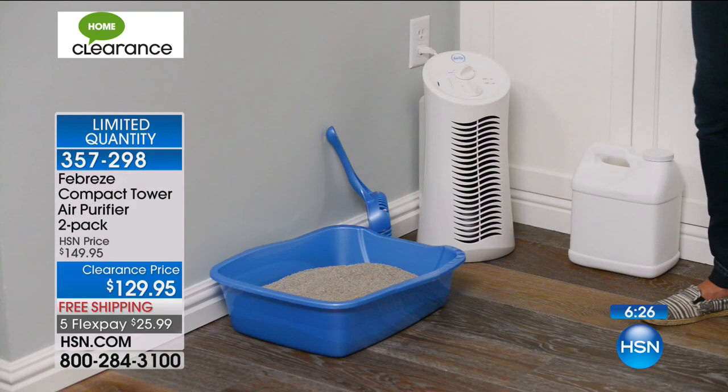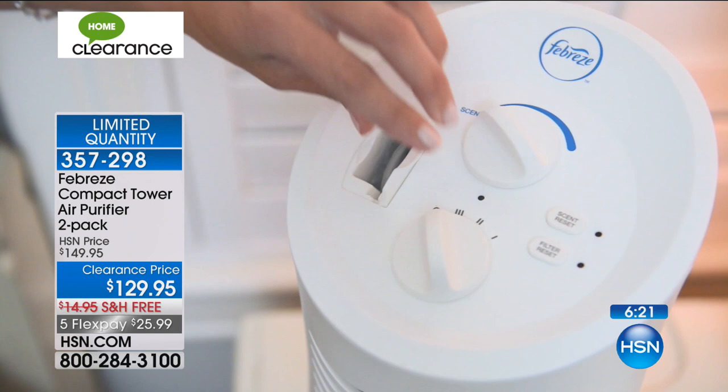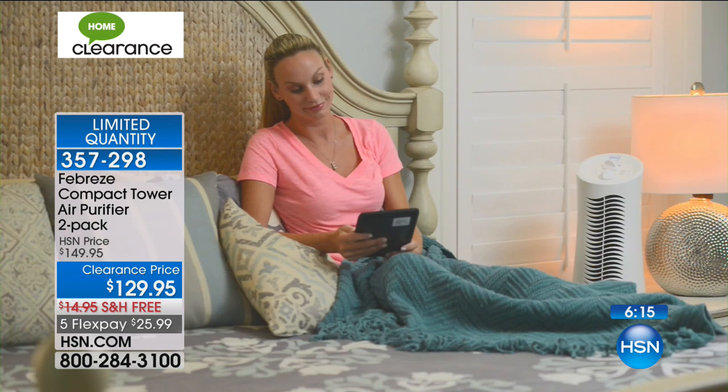We just had a great question come through and we'll address it right now. No, these are not classed as personal air purifiers. Nope. Personal air purifiers are much smaller. This is a full size air purifier.